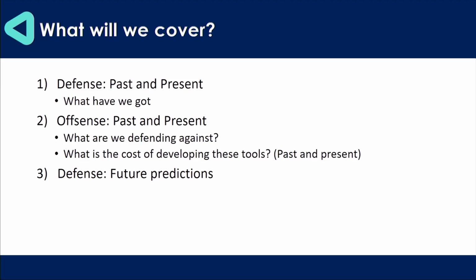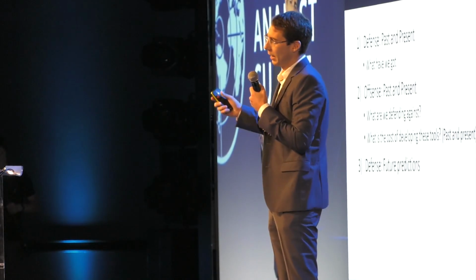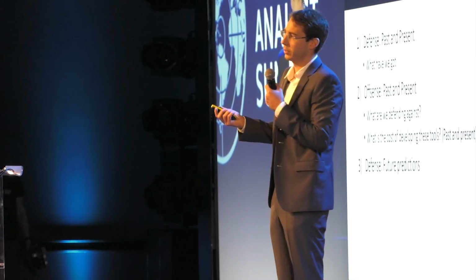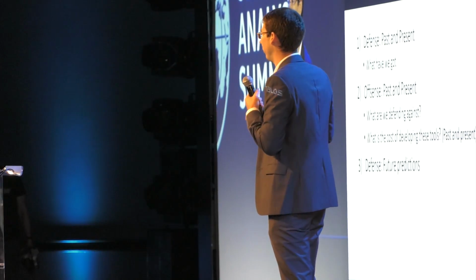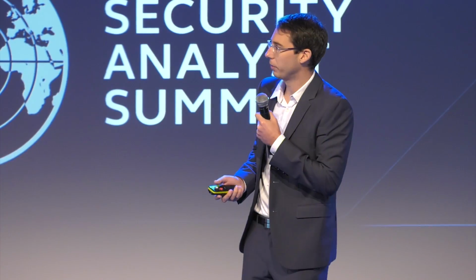So I've got 30 minutes and this is basically what I want to cover. Essentially the overall strategy that modern operating systems and vendors have used to approach security. Basically, what have we got? And then I want to talk about the offensive side of it and what they used to have to do versus what they have to do now so that we can compare and contrast and work out what cost has been added to them as a result of the efforts by these vendors. And then I will try and talk about some future predictions of mine.